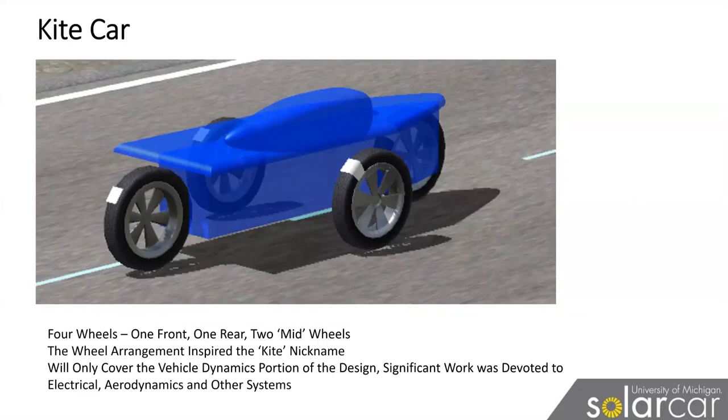The vehicle's traveling away from you in this picture, by the way. And the real vehicle would have all the wheels faired in, and you wouldn't see this stuff hanging out. It's nice to look at it, to be able to see the wheels when you're doing the simulation work so that you can visualize what's going on.